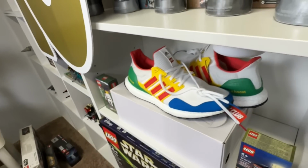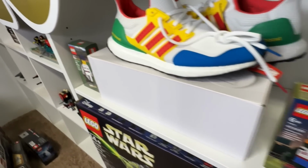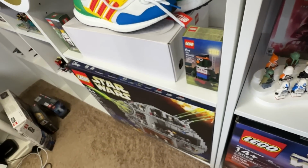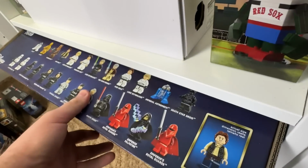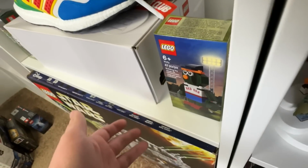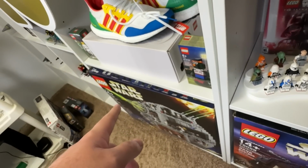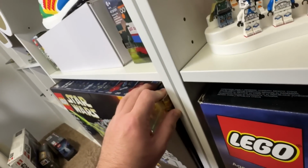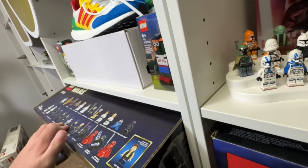Darth Maul stuff. We have Waterfall. We have some Lego Ultra Boost, some Red Sox. I'm a big Red Sox fan, so we have the 2 Red Sox sets. We have a Death Star. It's going to be hard to go behind, but there's another set behind it. I don't know what that would be, actually. I'm curious now. I got to find out. What set is behind this Death Star?